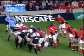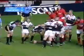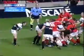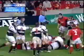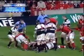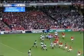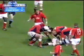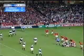And as Robert Sidoli takes the line out ball. It's there on the floor for Pontypridd to use. Driving in it again, Paul John tells his forwards that's exactly what they do. They're very close to the touchline. And Vernon Cooper just drifting back. Very cluttered midfield, and pretty slow ball for John Bryant to try and use.